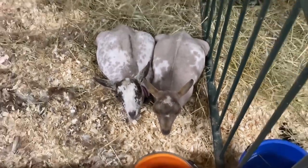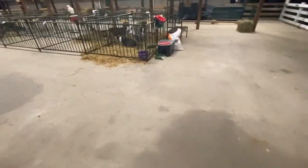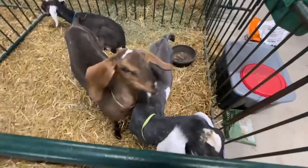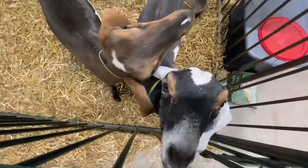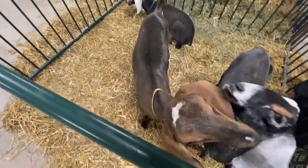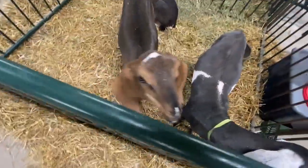A couple cuties in here. Little kids. Just got their table set up here. Look at these cute little Nubian kids. Hello. Love Nubian kids. They are so pretty. Hello. This one is so cute. You look like a little Dachshund puppy. You do. You turn your head when people talk. You are adorable. Hi.